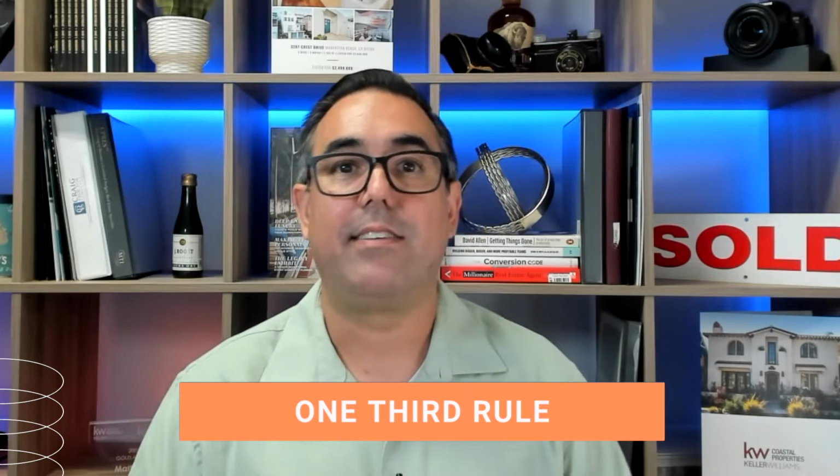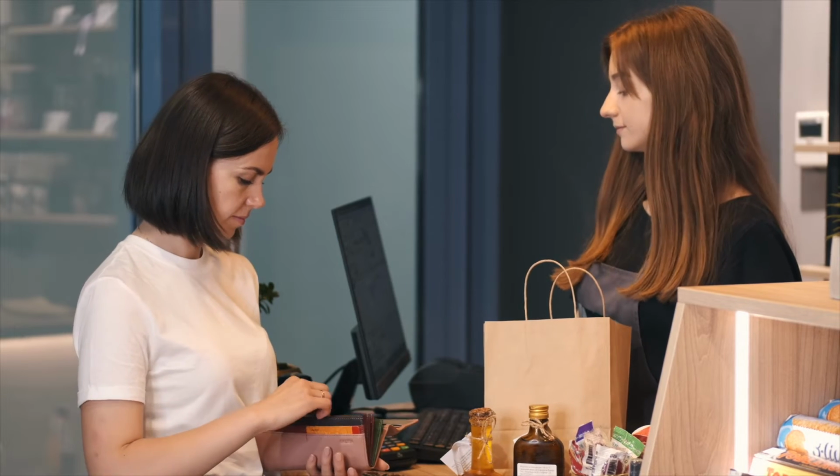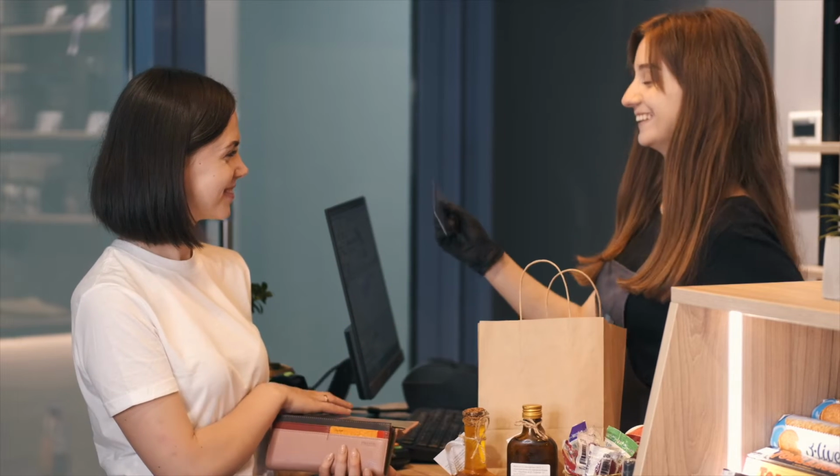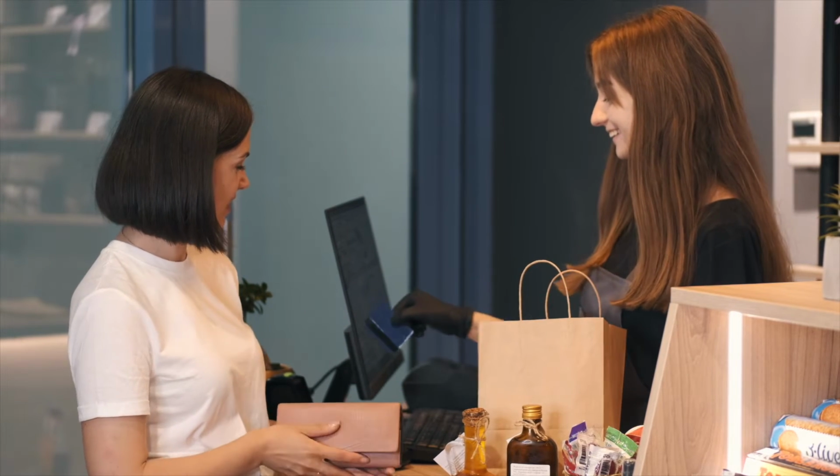So the first thing I want to start with is the 1/3 rule. This is something they don't teach you in school. It's basically simple. If you've got a credit card with a $9,000 limit of charges you can make, and you charge $9,000, well, that is a bad credit card.